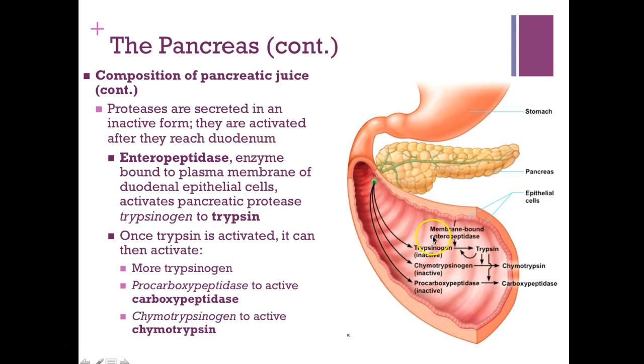trypsinogen. So here it is. There's our enteropeptidase coming from these epithelial cells, and we're taking trypsinogen, the inactive form, and changing it to trypsin. Now this is an important step because now trypsin can work to activate our other enzymes. So it's also going to go back and activate more of itself. So it goes back to trypsinogen, activates it to trypsin. It's also going to move down and take chymotrypsinogen and turn it into chymotrypsin, its active form, and go to our procarboxypeptidase in its inactive form and activate it to carboxypeptidase.